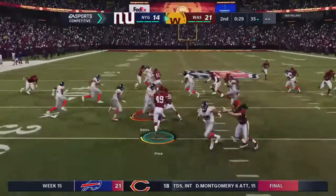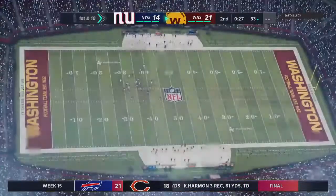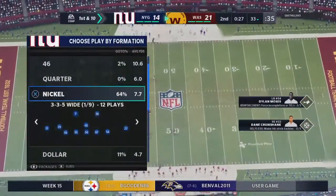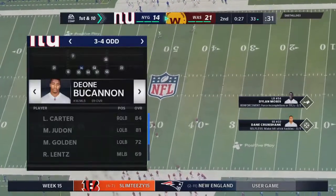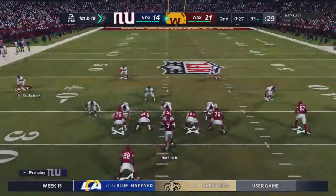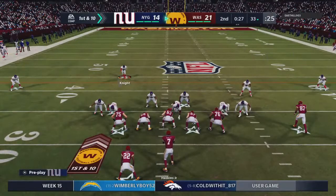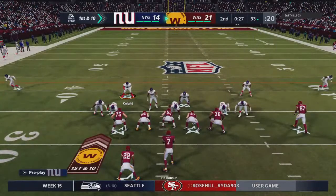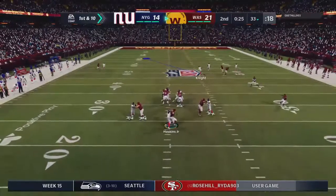A short kick taken at the 18. Lane opens here. He's past the 30. Washington takes over 1st and 10 at their own 33-yard line. Out there set and ready for this next drive, the Washington offense. And with time quickly fading here in the second quarter, not sure how aggressively, offensively they want to play this. I think we'll find out just how much they trust their guys in this situation.